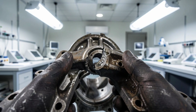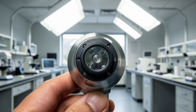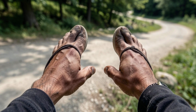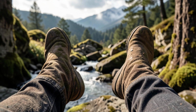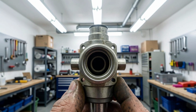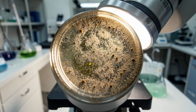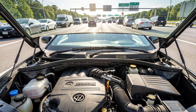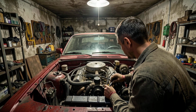And to understand why this works, you have to understand the actual engineering logic the industry deliberately blurs. Because here is the truth about how modern car parts fail. They almost never fail all at once. A sensor does not wake up one morning dead. What actually happens is gradual. A mass airflow sensor accumulates a microscopic film of oil, mist, and dust on its sensing wire over tens of thousands of miles, and that film insulates the wire and throws off its readings by a few percent.